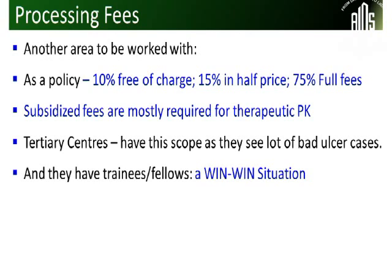So tertiary centers, basically who are doing in the tertiary center, they have a scope of all this because bad ulcer cases they see every day. So ultimately it is a winning set because you have trainee and fellow. They also need certain patients to be operated. We know these are bad prognostic cases, but it is good for the fellowship program also.